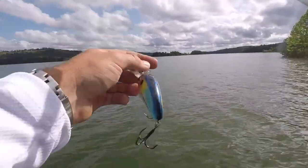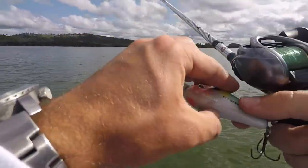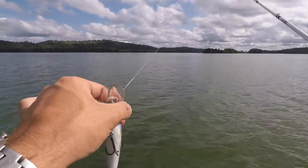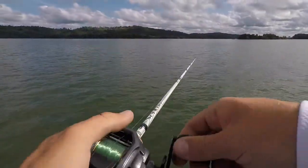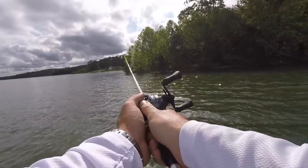And I'm not 100% sure. I've had this lure forever. It's actually a Bill Dance lure, which is pretty cool, but it's either a 5 or 6 XD. I'm not sure exactly what. Kobe says it's a 6 XD. It actually might be. I was thinking more along the lines of like 4 or 5, but not 100% sure on that. Let's try and cast out.